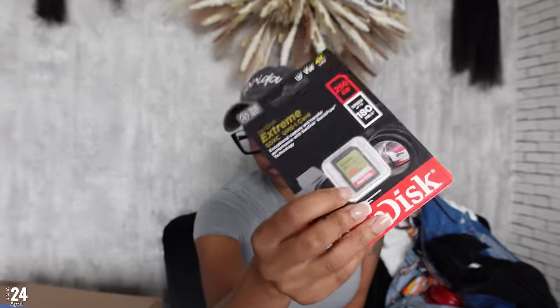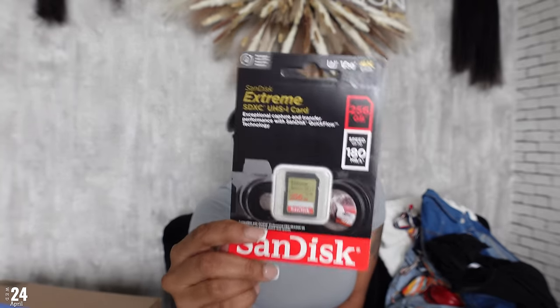Okay, next one is this. This one actually came yesterday. I ordered it yesterday and then it got here by like 5 o'clock. This is an SD card. I literally had to delete footage on my SD card to have room to record right now, but I decided to go ahead and get a 256 gigabyte one. I've never had this much space, so I'm excited to see how many hours I get with this. I know it's a lot of hours, so I'm excited to see how long I get to record.